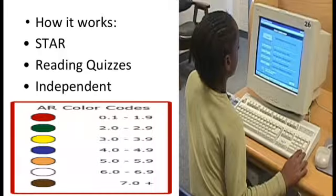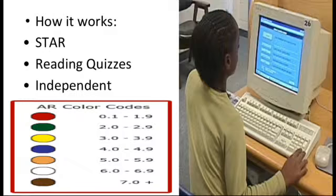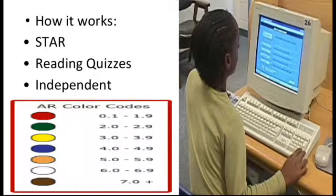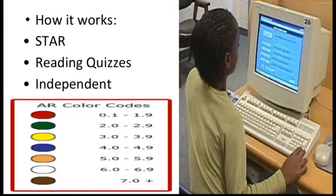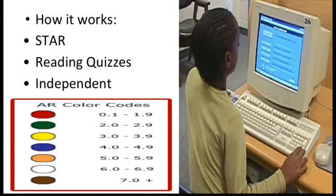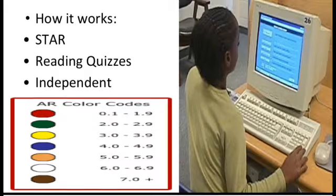So a quick review. You find out the student's reading level, you give them books that are part of the program that are appropriate to that reading level, and then they take quizzes that determine whether they comprehend those books that are at their reading level, and it's mostly independent.